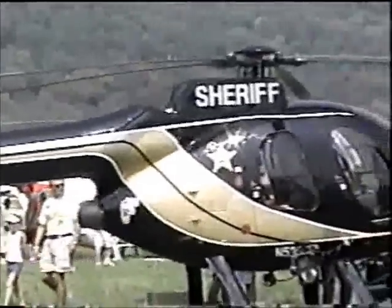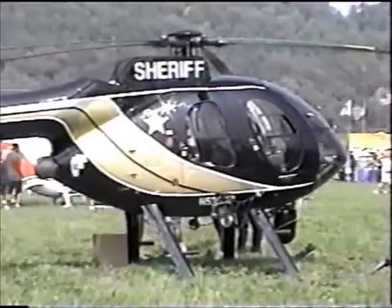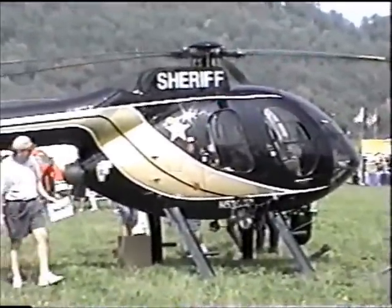Little helicopter that hovers over my house at 12 midnight for half an hour.